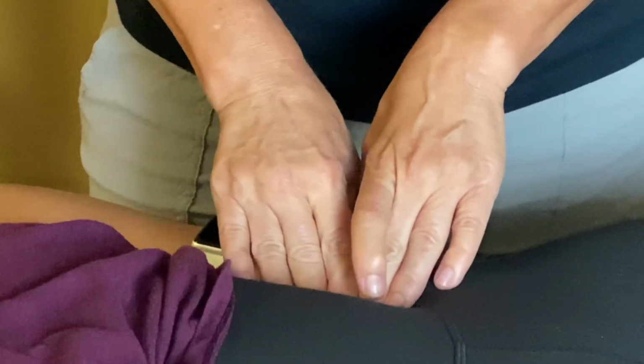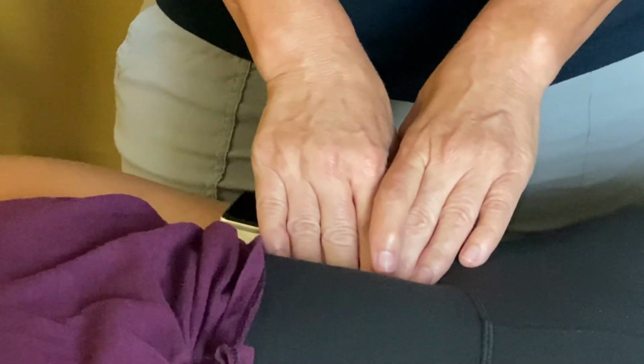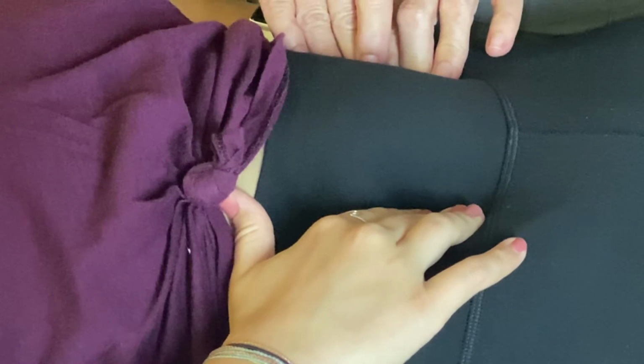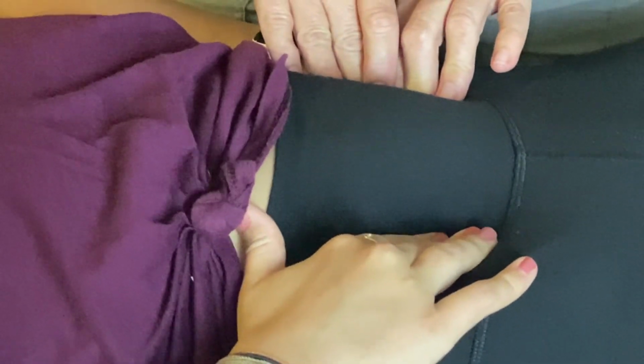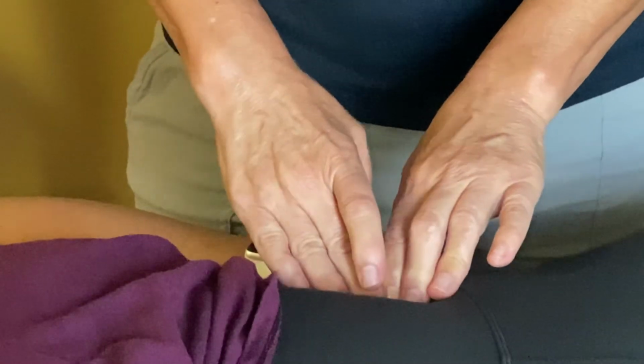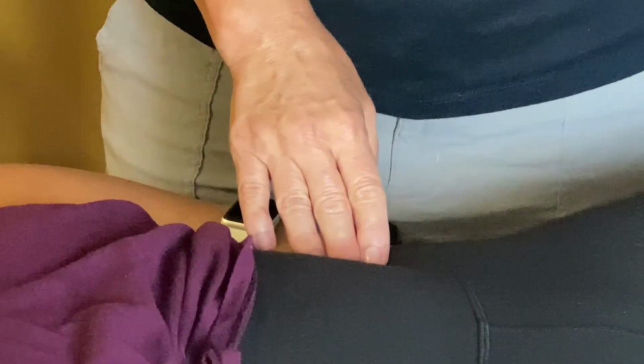And then you can also have them put their hand on the other side in the same place and have them do it, so they have a little biofeedback, and maybe they can do it on their own at home. So for right now, we'll start with the bent leg.